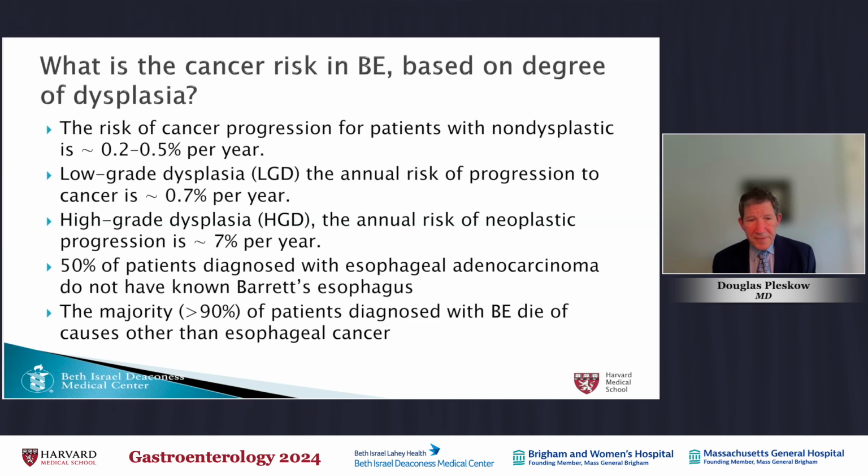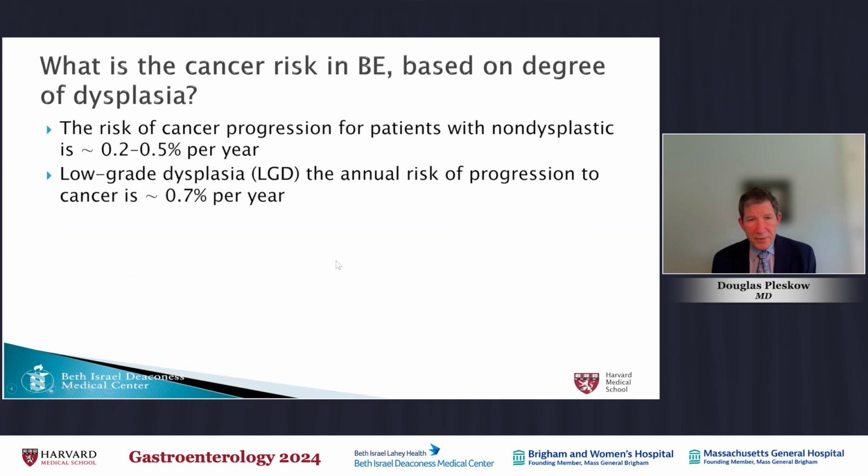We also know that 50% of the patients who are diagnosed with esophageal adenocarcinoma don't have known Barrett's esophagus. And this is probably due to just lack of screening of patients who are at risk. And we'll talk about that in a little bit. In addition, the majority of patients who are diagnosed with Barrett's esophagus will die from other causes than esophageal cancer.